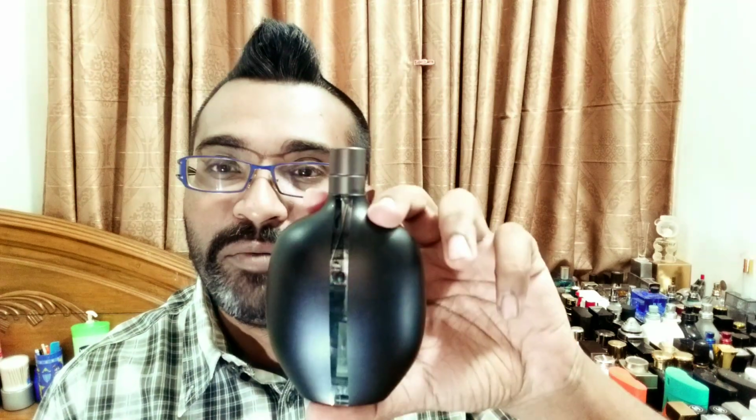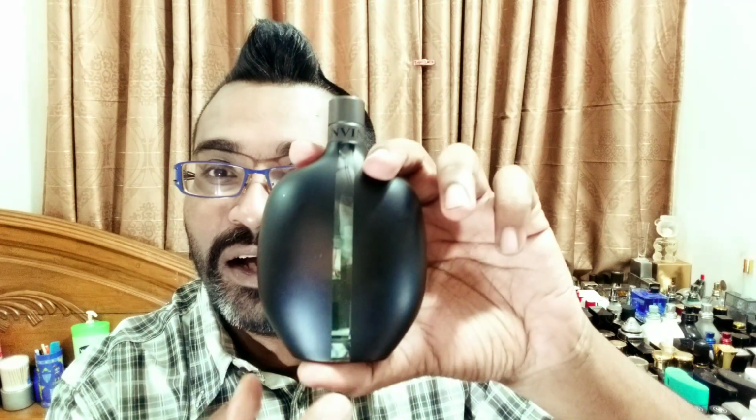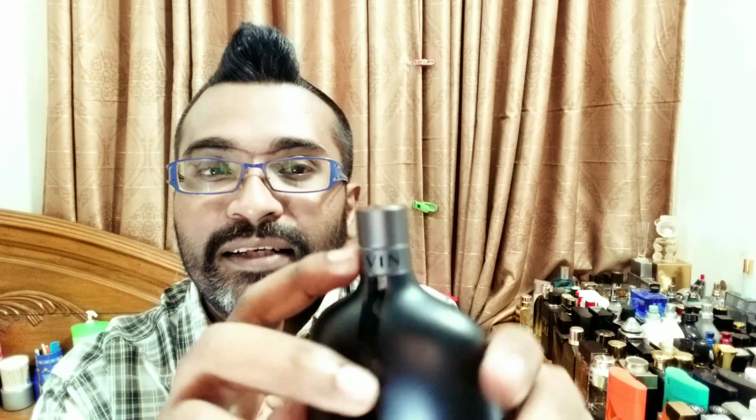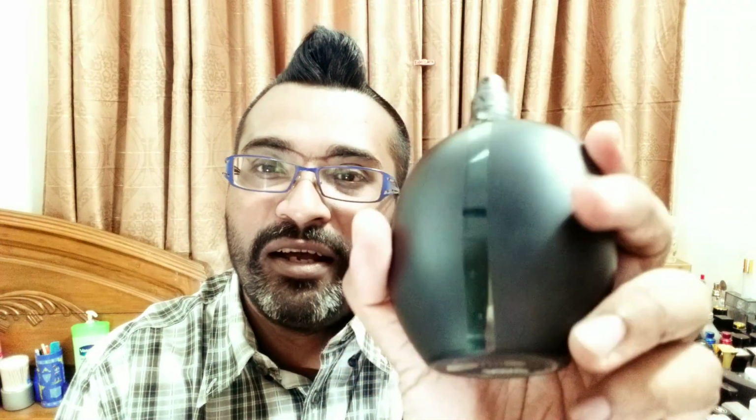The bottle here, I don't have the box. Let me show you the bottle. It's a very beautiful bottle. It has this black, and in the middle there's a line sort of. You can see the juice through it, and the juice color is kind of greenish, light green, light blue sort of, and it says Lanvin on the neck. The cap is a small cap, it looks almost like a Body Shop fragrance, like Activist or some of those fragrances. They have small caps. Here's the atomizer, and on the bottom you're gonna find your sticker.